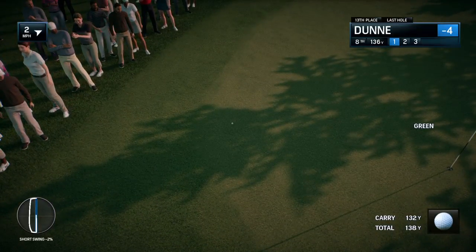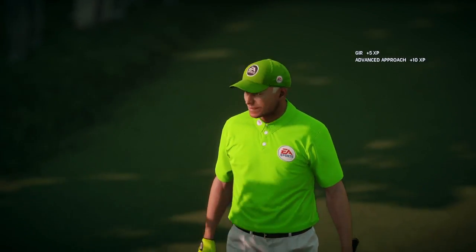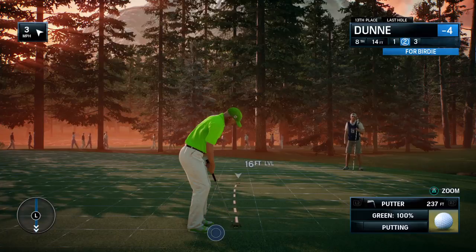No problems there. Really good approach shot. And now, good looking birdie. This one just requires a little bit of focus.